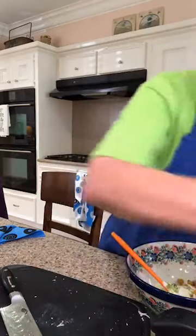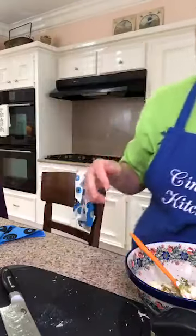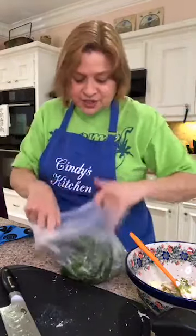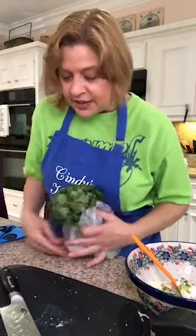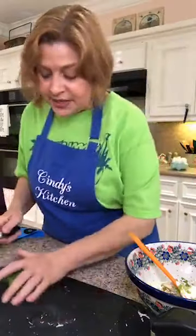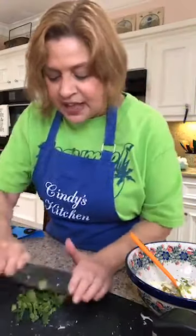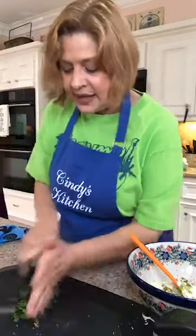Okay, a few raisins. What am I putting in here? I gotta stir. Oh, you know me. I like cilantro. I know. There are several of you that don't, but I do. So I'm gonna put the cilantro in there. Yum. And we're just gonna give this a good chop. That's the other thing. I don't like big leaves of anything. I like everything chopped.